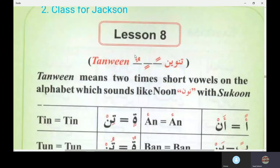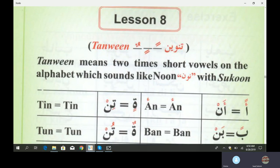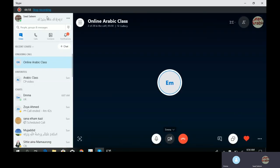Okay. Lesson 8. Tanween. Two dhamma, two kasra, two fatha are known as tanween. Should we start it today or should we start it next time? I think we should start next time. Okay, so we'll stop here and next time, inshallah, we'll continue from here.